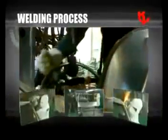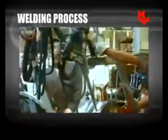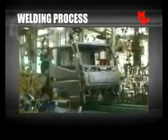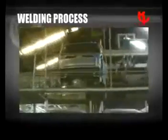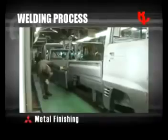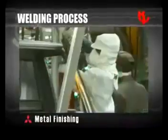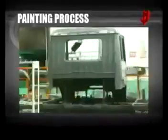In the welding process, the components and body parts are assembled using spot welding machines and gas metal arc welding machines operated by skillful technicians. After all the body parts are assembled, metal finishing process are carried out through hand tuning and polishing to ensure the welding quality. At the end of this stage, welded components are already gaining its form of a cabin body.